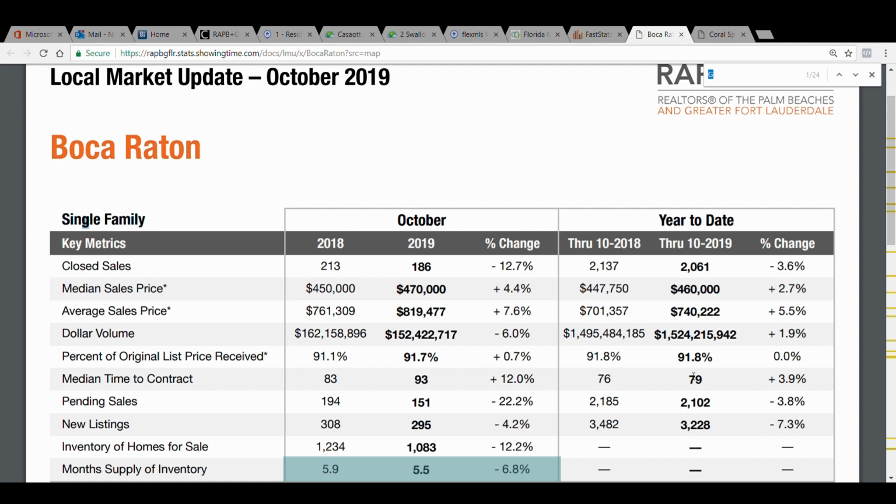Generally, a pretty stable market, where it's neither a buyer's nor a seller's market, is at 6 months. Anything below that is considered a seller's market. Anything above that is a buyer's market. So as you can see, at 5.5, you're in a very, very slight seller's market.